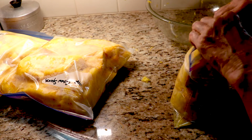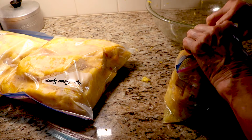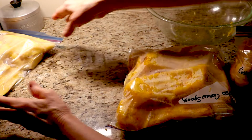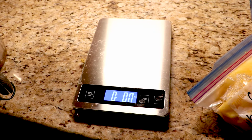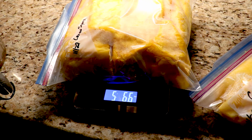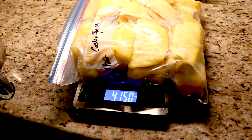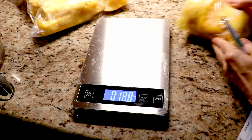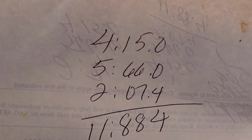Putting this in the refrigerator to make into a pie. If I can get it closed. Okay, refrigerator, freezer. Ta-da! Five, six, six. Almost 12 pounds of flesh.